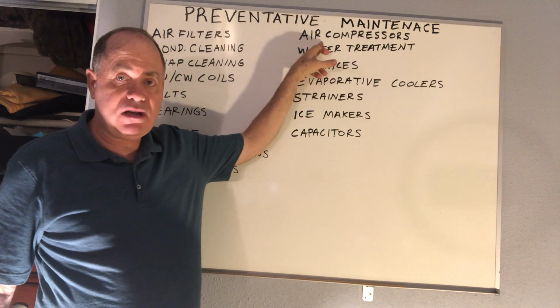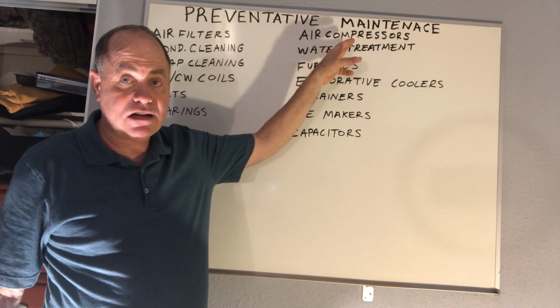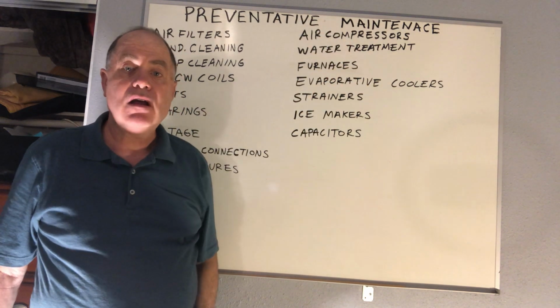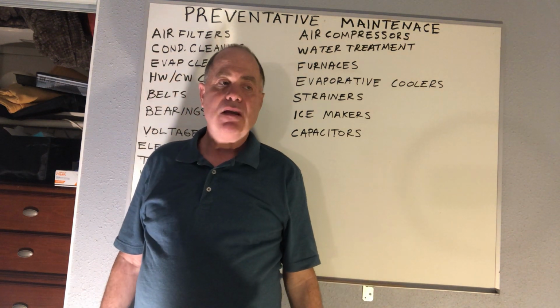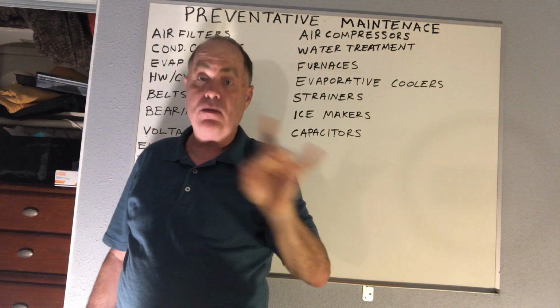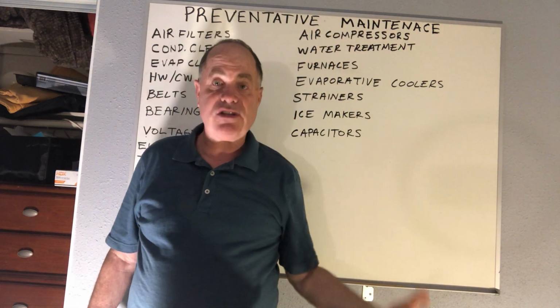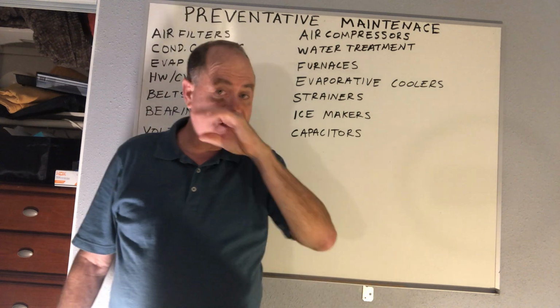So maintaining these, you have a belt. You want to check to see if it's cracked or not and needs to be replaced. If the air compressor runs a whole lot of hours each month, you may want to change the air compressor oil, and it's special air compressor oil where you drain down the oil and change it like maybe once a year. If it doesn't run very often, maybe every other year. Because it's similar to a car.